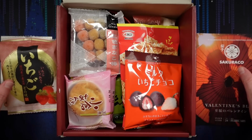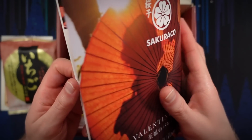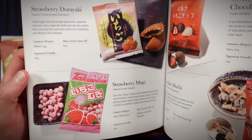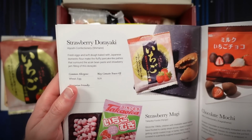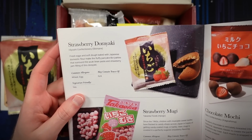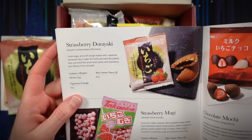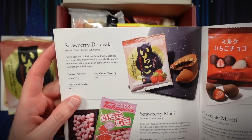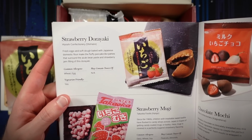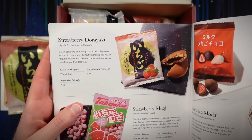Strawberry seems like a good choice of flavor for Valentine's Day. So that is dorayaki, strawberry dorayaki. Fresh eggs and soft dough baked with Japanese domestic flour make the fluffy pancake-like patties that surround the azuki bean paste and strawberry jam filling of this dorayaki. Yeah, I think we might have to have some of that. I think that might be a necessity.